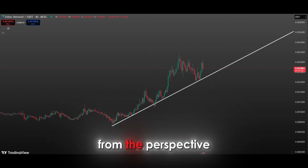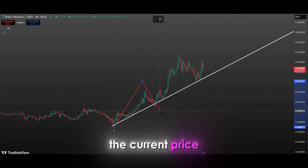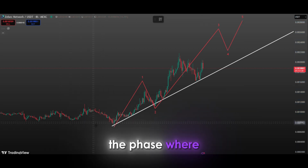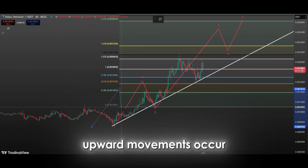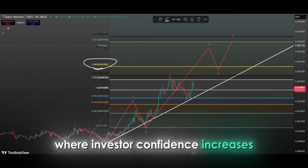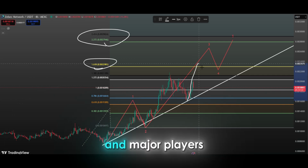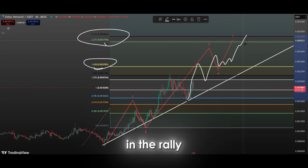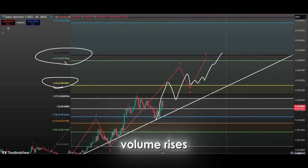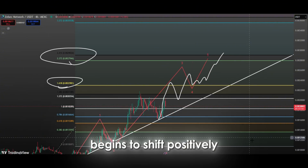From the perspective of Elliott wave theory, the current price structure appears to be progressing within the third wave, which is typically the phase where the strongest and most voluminous upward movements occur. In this theory, the third wave is considered the stage where investor confidence increases and major players begin to participate in the rally. Technically, during this phase, prices gain momentum, volume rises, and market psychology begins to shift positively.